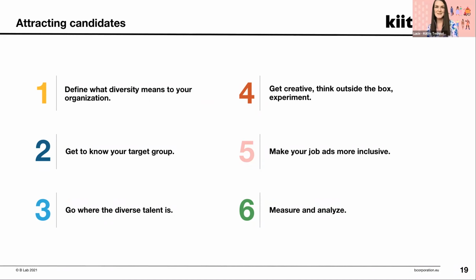Number five, very easy tip, inclusive job ads, and we might talk about it later, but just go and review your job ads and see if there are any biases or exclusionary words in there. You can just rewrite them, and it's the very first step you can actually do today.